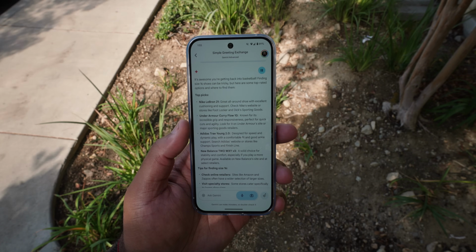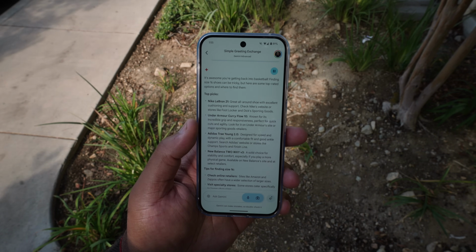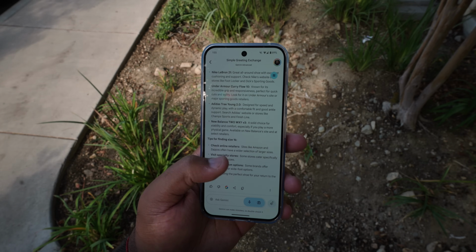Top picks: Nike LeBron 21. Great all-around shoe with excellent cushioning and support. Check Nike's website or stores like Foot Locker and Dick's Sporting Goods.